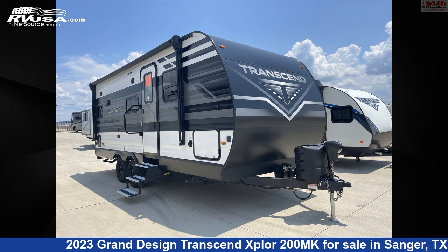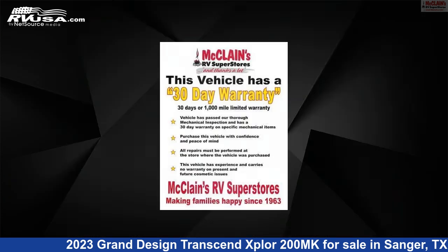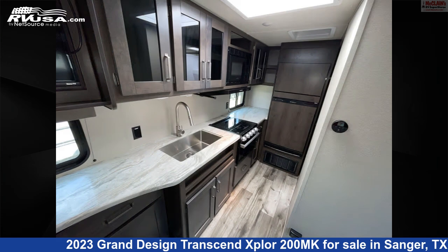This 2023 Grand Design Transcend Xplor 200 MK is a travel trailer RV. It is located in Sanger, Texas, 76266 and is offered for sale by McClain's Longhorn RV.